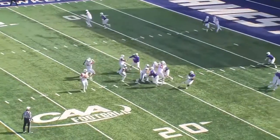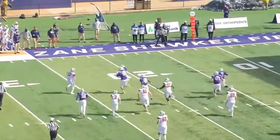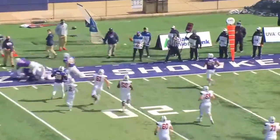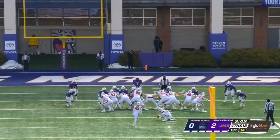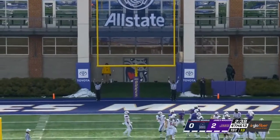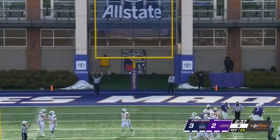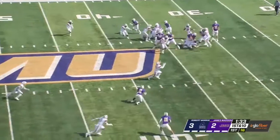Martin faking the handoff, looking over the middle. He's going to scramble out. Looks back against the grain. Here comes some pursuit, and he is hit as he loses the football going out of bounds. Bisaglia. And they do punch it through. In his JMU rushing career, and that was sporadic last year.